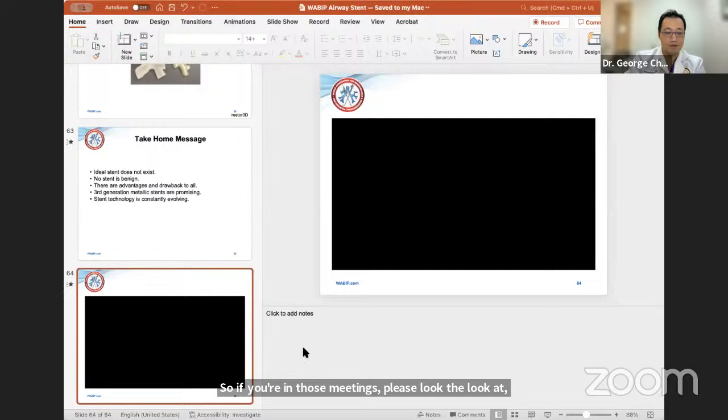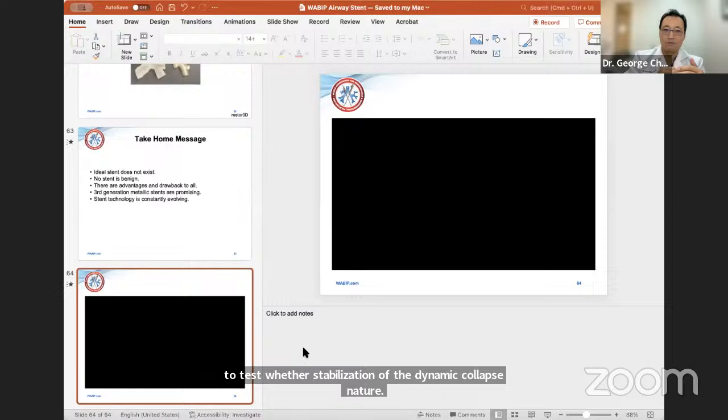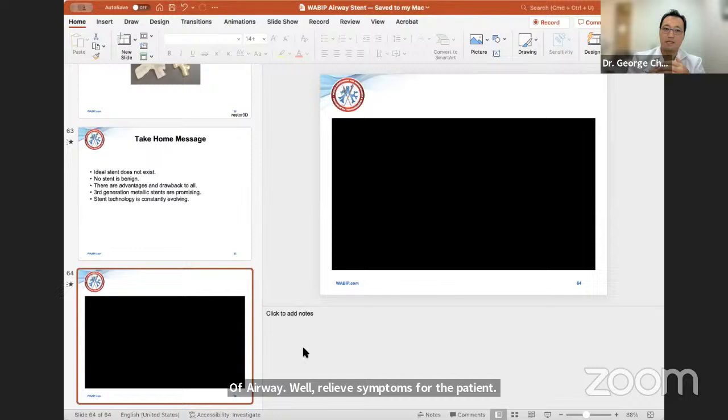So this is going to reflect my personal bias. Stenting for tracheobronchomalacia is really a way for us to test whether stabilization of the dynamic collapse of the airway will relieve symptoms for the patient. Predominantly, it should be used to assess how much of EDAC or TBM is actually contributing to the patient's symptomatology. So it should be short term. It should be about a 2 week trial, and the stent with the least interruption of mucociliary clearance and the least sensation for the patient is the best stent to use.